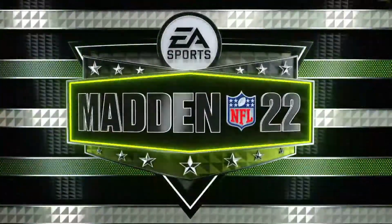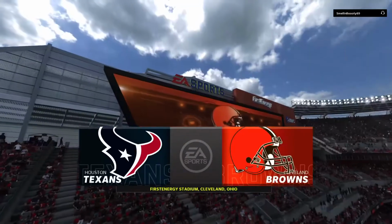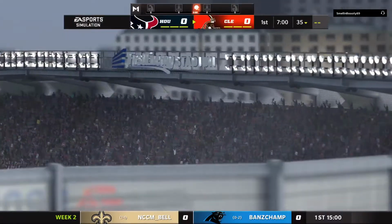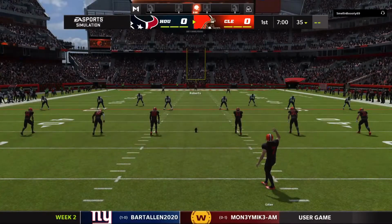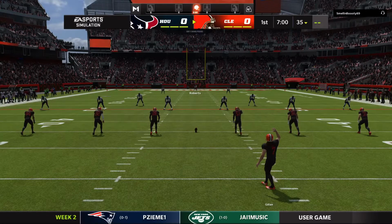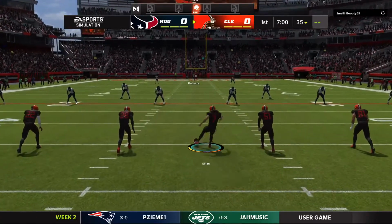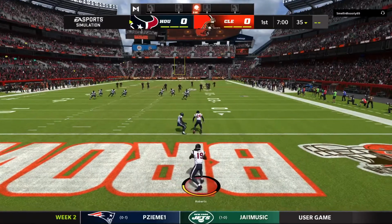First opened in 1999, there's a good look at FirstEnergy Stadium here in Cleveland, Ohio. This was the scene a few minutes ago. The Dawg Pound in full roar as their Browns emerge from the tunnel. They're ready to go as they get set to match up with the Houston Texans. Two teams fresh off Week 1 victories, who can keep it going, as we're underway on EA Sports.